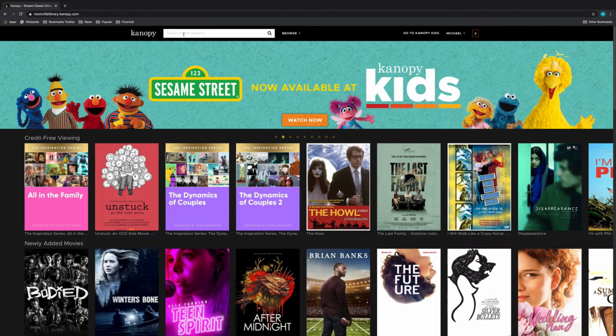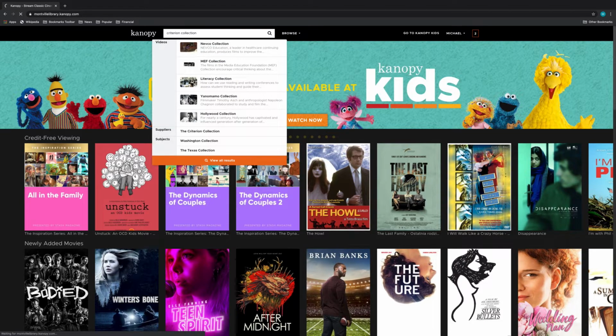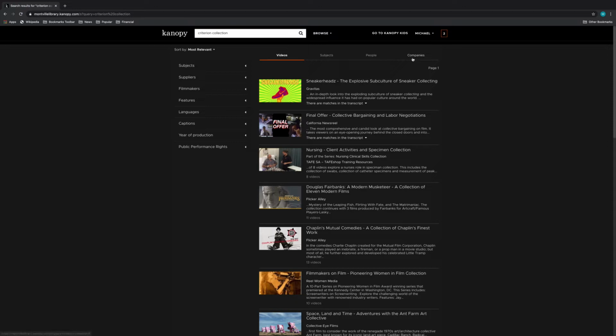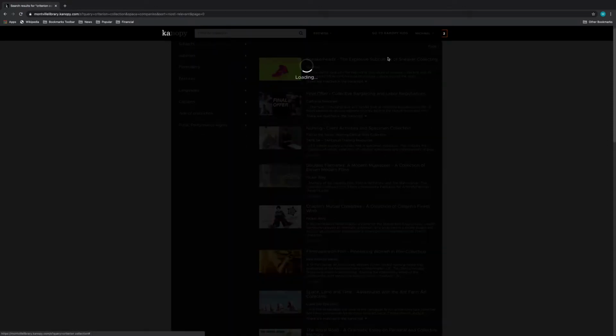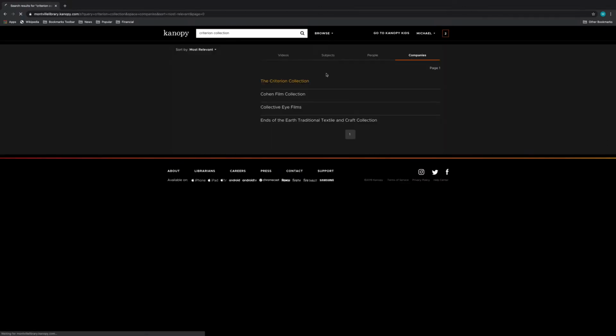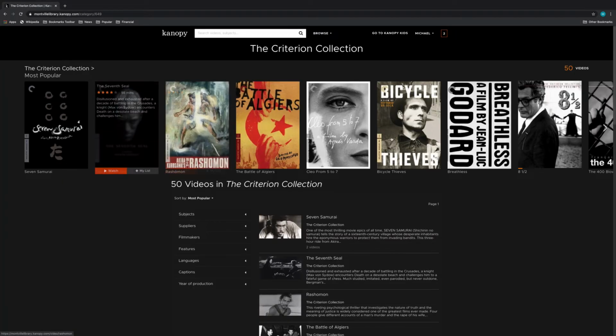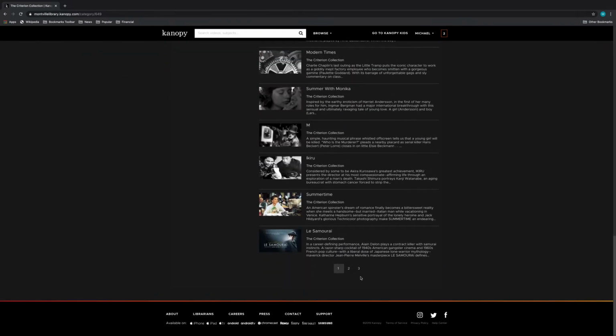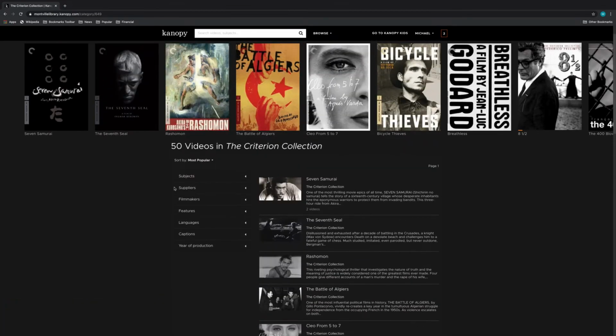So here's our search box, and I'm just going to type in Criterion Collection. If you'll notice, there's a link here in the search results called Companies, and if I click on that, here's the Criterion Collection. And you'll notice there are 50 titles, so a good number of titles. You can browse them all here over 3 pages, or you can search them a whole bunch of ways, by subject, by filmmaker, by language, by year of production, however you'd like to search.